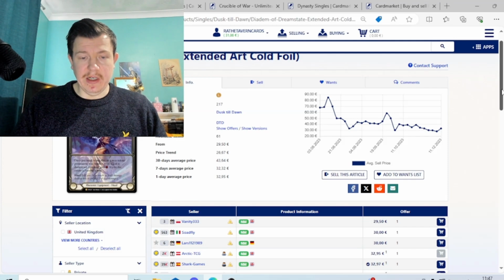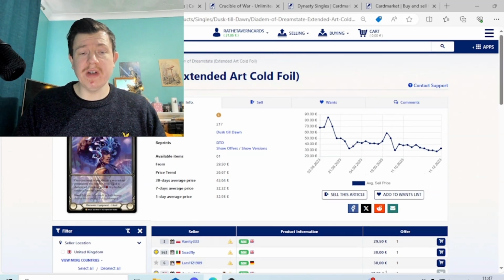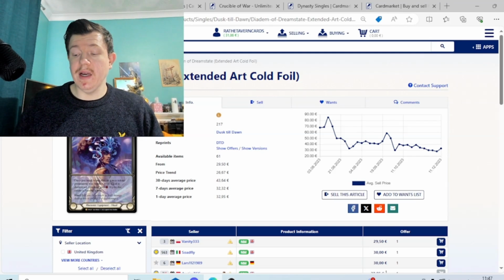So that is a card that, price trend, I suppose, has gone up a little bit since its 1 day average, but it did drop a little bit. But Dusk Till Dawn really isn't getting opened that much. It's out of print because obviously those art sketch serials. So they can't print any more of the set. So whatever's out there is literally that.